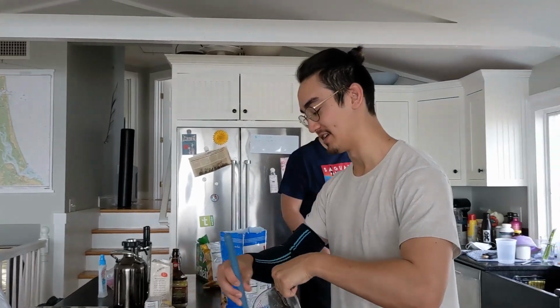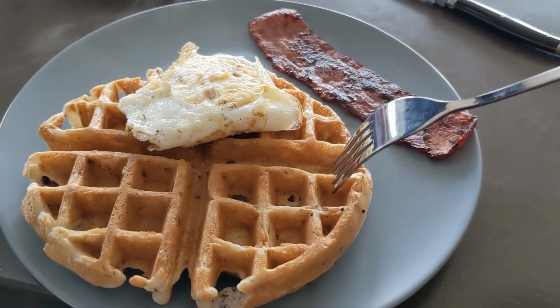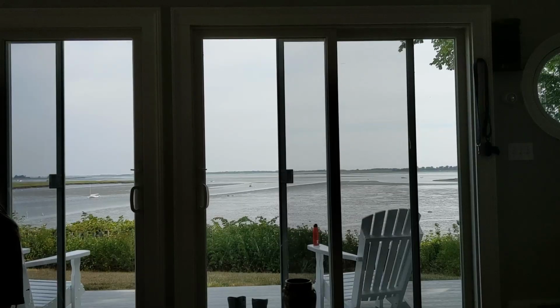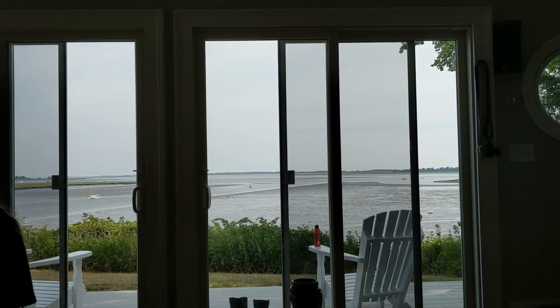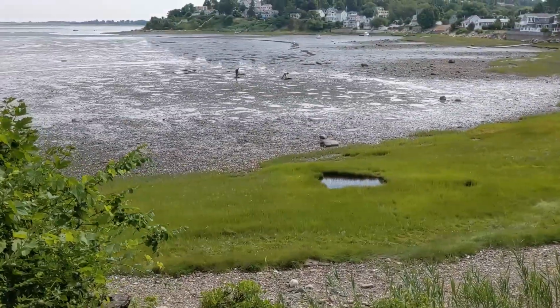And yeah, we made breakfast. Waffles, eggs, and bacon. Pretty good. Turkey bacon. So yeah, you can see where the boats are out there. Heading back out, I guess.